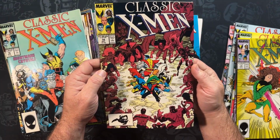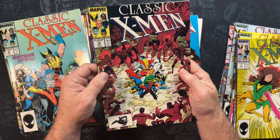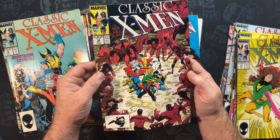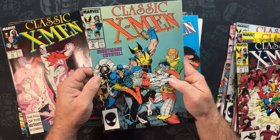Let's see. Another Art Adams, Al Williamson inking cover. Oh, they didn't give us the original cover in this one. I think they do it in the back of the next one, though. Interesting composition, being surrounded by the Imperial Guard here. And don't love it enough to make it a finalist. Still solid.